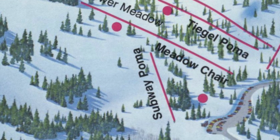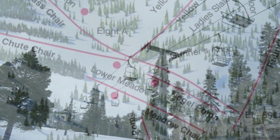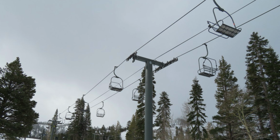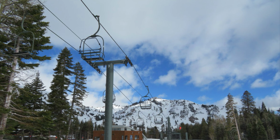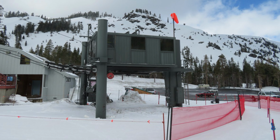Number 10. Subway. In 1968, the subway platter was installed. It was not manufactured by Poma and was relocated from the Scott Meadow area, so it is quite likely that it was either the former Whistle Shuffle Poma or the Little Scott Beginner's Poma. The platter lasted only 11 years in its new location when it was removed in 1979. Yan installed the Subway double chair, which still operates to this day.